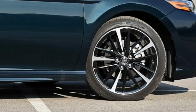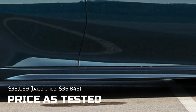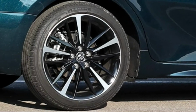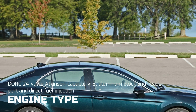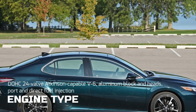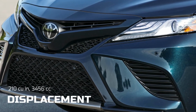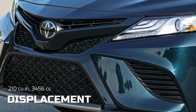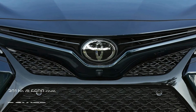The XSE, as well as its L counterpart, the XLE, unlocks the option of grabbing the Camry's new 301 horsepower 3.5-liter V6 engine. With port and direct fuel injection, the V6 is 33 horsepower stronger than last year's port-injected 3.5-liter V6. Torque is up 19 lb-ft to 267, peaking at the same 4,700 RPMs as before. Other 2018 Camrys are propelled by a 2.5-liter inline-4 or gas-electric hybrid powertrain.